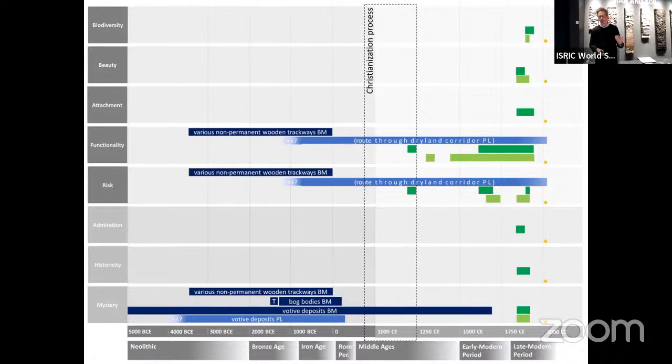And we were looking with different approaches for the 3 disciplines that we used, which of these place meanings we could find back in our sources and what the context of that was. So what we see immediately is that many of those, so let's say all 8 of those dimensions were found for the present day and also for the historical part, but most of those were only found from about 1850 onwards, so in the late modern period. Think of biodiversity, beauty, attachment.